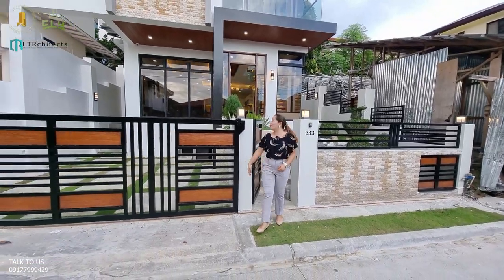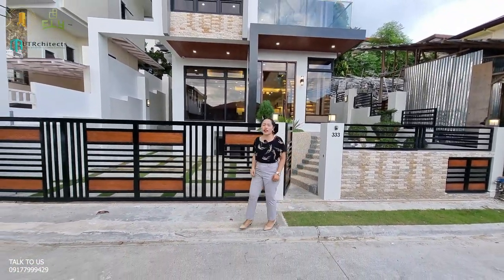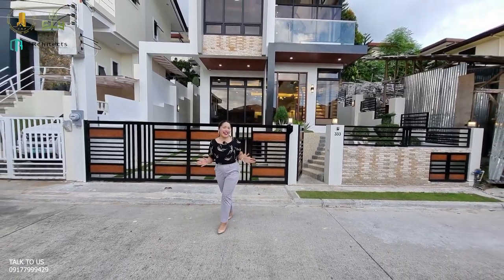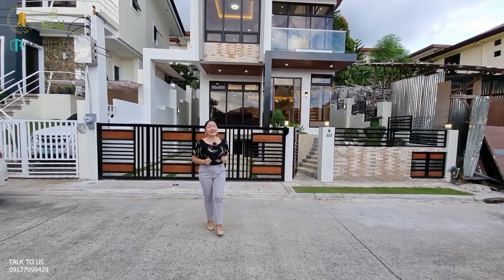So today, we'll be featuring this three-story modern contemporary house located here in a high-end and gated community in Talisay City, Cebu.